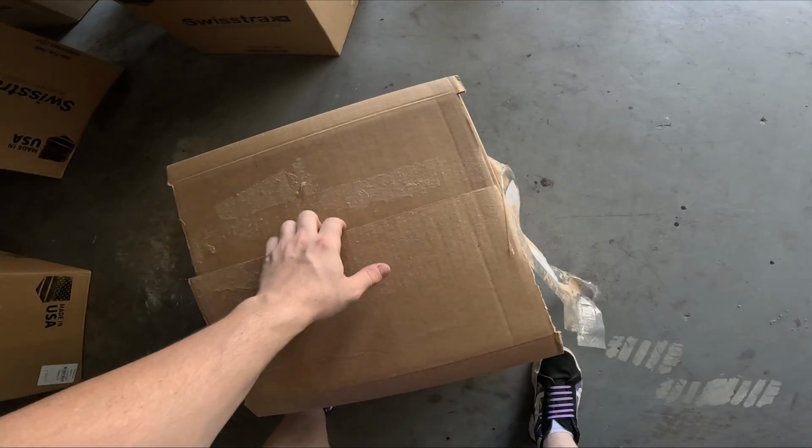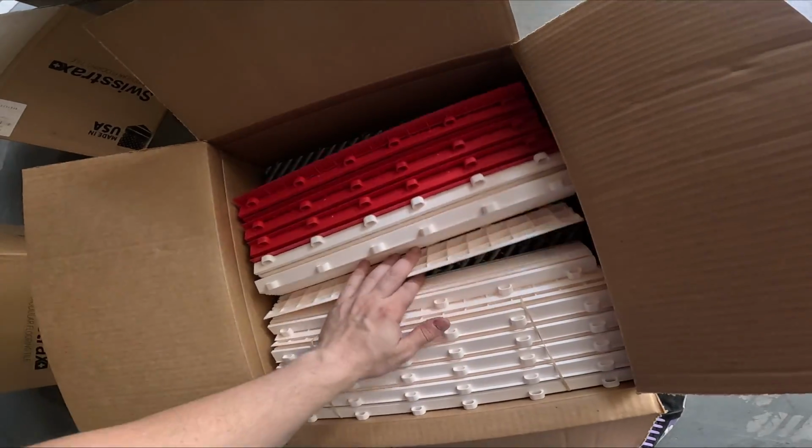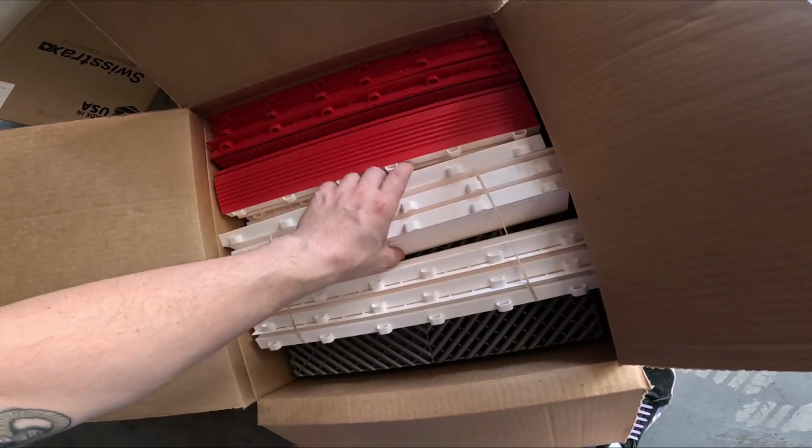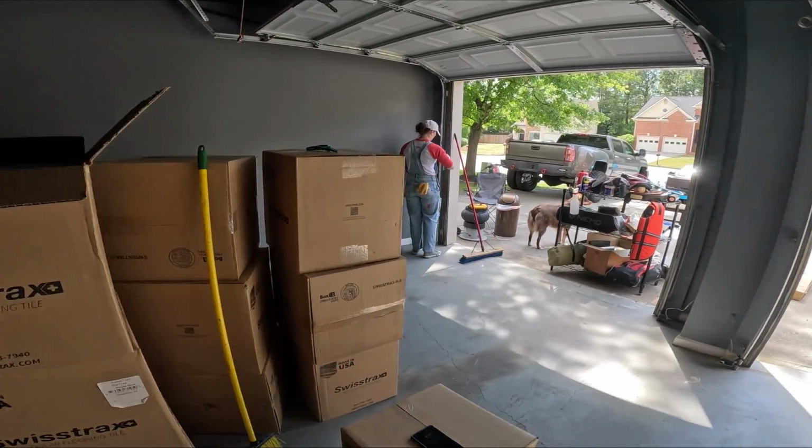I'm hoping that there's some instructions to kind of help me get started here. These are the edges. Maybe there's a, you know what? I have the design on my phone I can pull up.